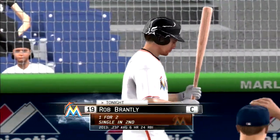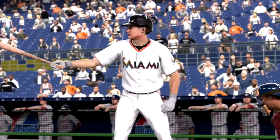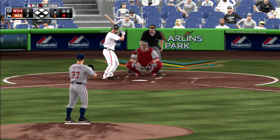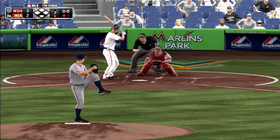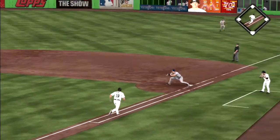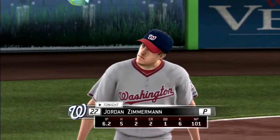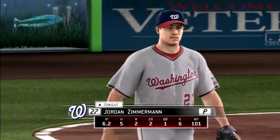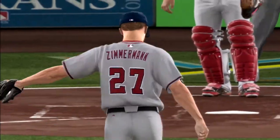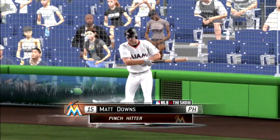Rob Brantley will stand in now. He singled and struck out in two trips. First pitch coming. Swing and a tapper out in front. Throw on to Tracy, and there are two gone. Boy, a first pitch out is nice anytime, but when you've already thrown over 100 pitches, that's a gift. Matt Downs will pinch hit here, and he's the potential tying run.